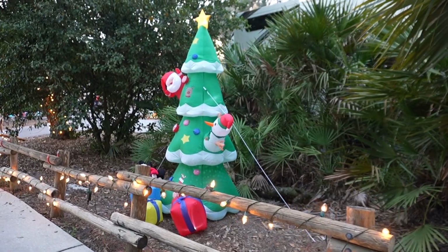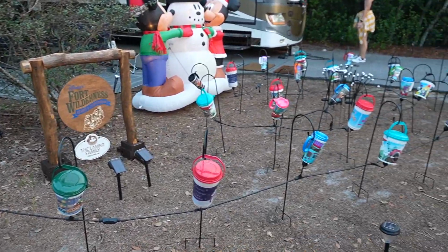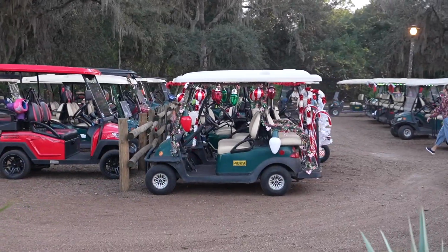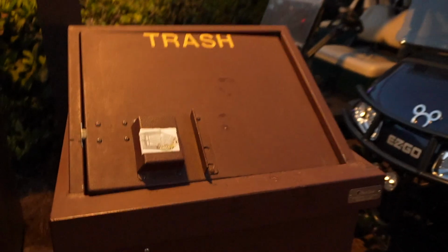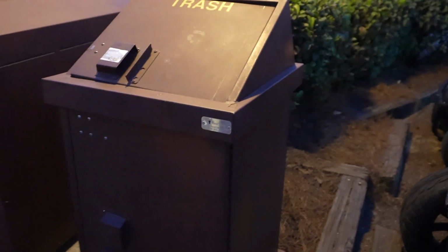At the campground, a lot of people like to bring in their own decorations. These people use their popcorn buckets and resort mugs. People decorate their golf carts. It's a whole parking lot just for golf carts. They have these bear-proof trash cans like they would have at a national park. Gives you the feel that you're actually out in the wilderness.